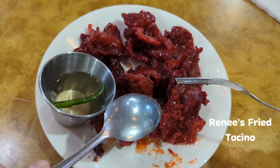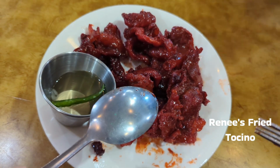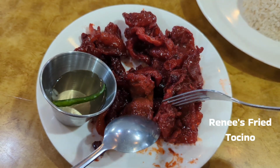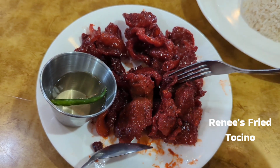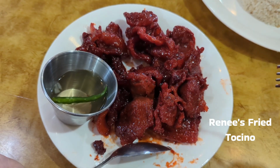The one thing that I can tell you about this dish is that it's going to be pretty sweet. It has a lot of sauce on it. That's what I can say about this. We're going to give this a try, see how good it is. Judging from the looks of it and the smell of it, I think it's going to be really good.